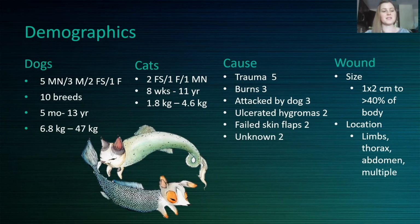Here we have a breakdown of the different signalment as well as the wound causes and signs in this study. There were 10 different breeds of dogs in the study, and there was a wide range in ages. And then we had a wide range in age of cats as well. 5 of the cases were trauma-related, 3 were burns, several were ulcerated hygromas and failed skin flaps, and the wounds ranged from 1 centimeter by 2 centimeters to greater than 40% of the body.